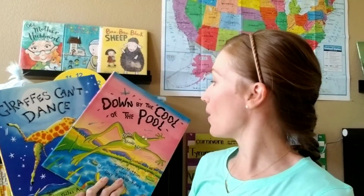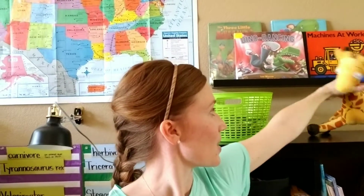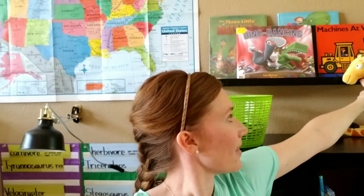And then there's other books that you can pick up at like Kohl's. So Giraffes Can't Dance, we got this one from Kohl's, and Down by the Cool of the Pool, we also got this one from Kohl's. And I like the Kohl's Care books because you know that Kohl's is giving back when you buy them. They're usually $5, and you can find different stuffed animals that go along with them, which also get kids excited. So this is Gerald from Giraffes Can't Dance, and you can hear my little one waking up from his nap training. So all of those are great ideas. We'll just leave him there.